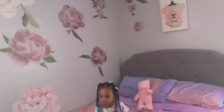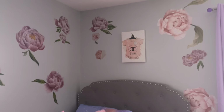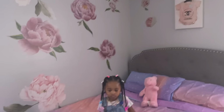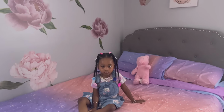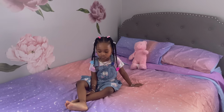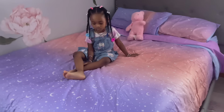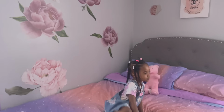So yeah, this is her room. These decals are from when we had her crib up, and I went to take them off and the paint started peeling. So we're not ready to repaint yet, so we had to kind of improvise. That's why it's not necessarily on theme, but baby girl loves it and it's still really cute.